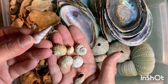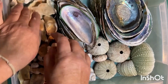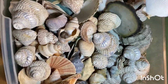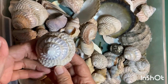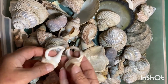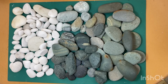So you go out and you get some nice fresh air, have long walks along the beach, and you can collect your crafting stuff while you're at it. And it doesn't have to cost you a cent. Here's another tray of shells. Some of these are quite fancy. You can paint shells and do all sorts of things to the shell itself. I even collect the broken shells sometimes. They make great wind chimes.